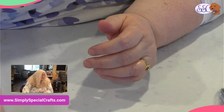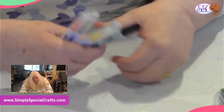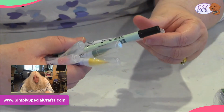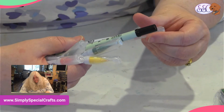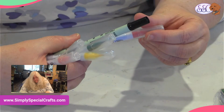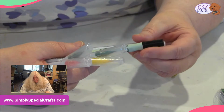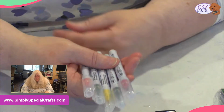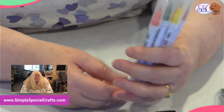Now, we're going to roll into some more dies here, but before we do, I wanted to mention I put up a few, just a few. I wanted to try these out and see. I just listed them. These are from, boy, can I even say it? They're from Zig. I guess they're Zig Clean Color brush pens. And these have a nice little brush tip on them.